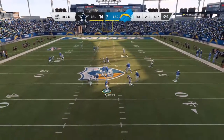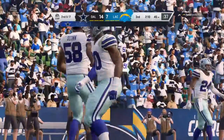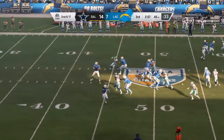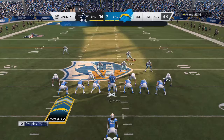Trying to shake off the interception from the last drive. He'll look to throw. Pressure, and he's going to be taken down. They sack him back right around the 44. The sack by Robert Quinn. You know, on these types of plays, we're always looking to assess blame. Okay, where did it break down? Sometimes it's just a great play.